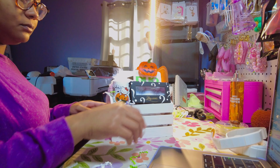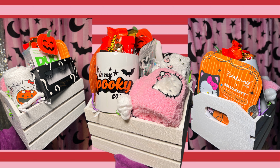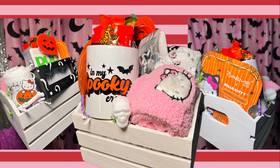I of course can't forget to show you guys how the basket turned out. So here are some pictures of the basket. It's not completely finished, like I don't have the earrings in there and I don't have it wrapped up in cellophane, but this is the overall gist of what the basket ended up looking like.